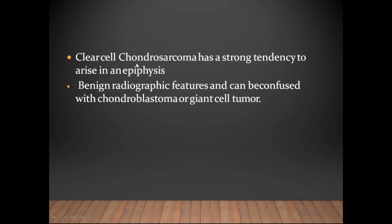And the clear cell chondrosarcoma has a strong tendency to arise in the epiphysis. Benign radiological features can be confused with chondroblastoma. So chondroblastoma may be confused with which variant of chondrosarcoma? You need to say it is clear cell.